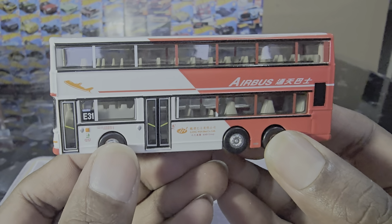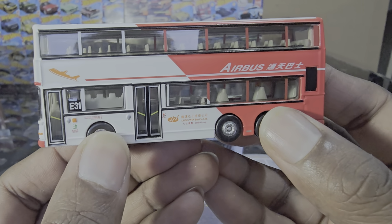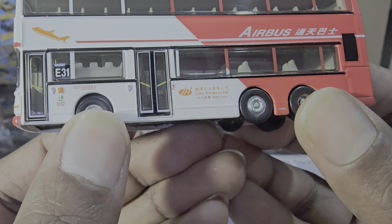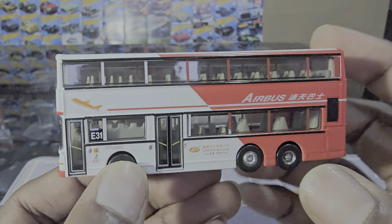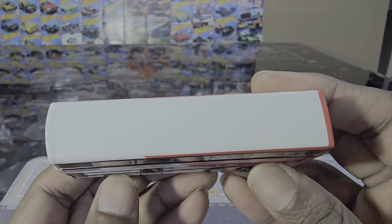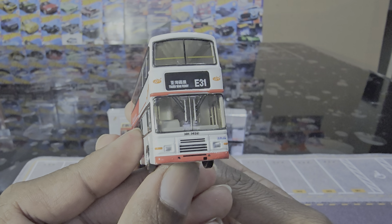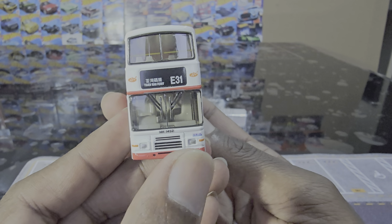Look at this beauty, guys. Airbus, plenty of stuff in Cantonese. Longwin Bus Co Limited, KMB Group. It's got a little tiny plane on the side. Beautiful red, white, and orange color scheme. Nothing on the roof. The route is E31 CN1 Ferry Terminal. It's got vipers going on the windscreen.